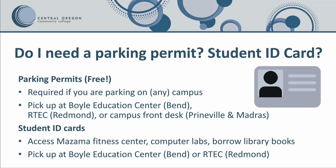So where we left off and where we're going to start is talking about parking permits and student IDs. Anytime you're going to park on any of the Central Oregon Community College campuses, you are going to need a parking permit. Pretty simply, you can find that in Bend at the Boyle Education Center, the RTech building, that's the first building in Redmond, and then the campus front desks at Prineville and Madras. So make sure that if you're going to attend courses on campus or be on campus, that you grab that permit.